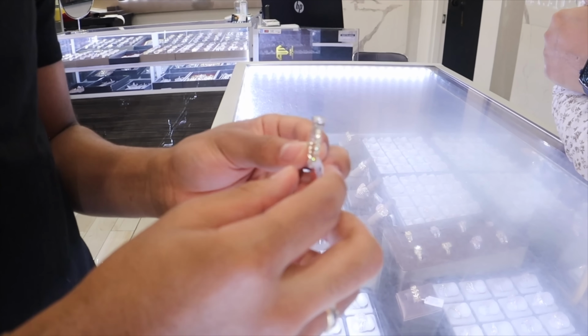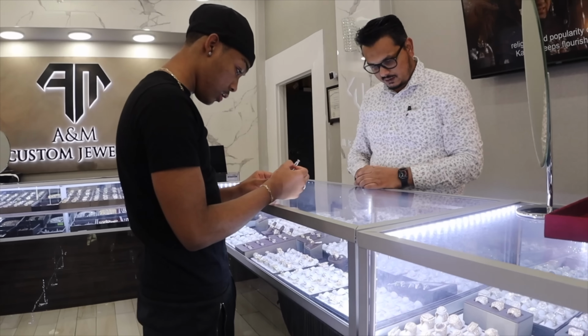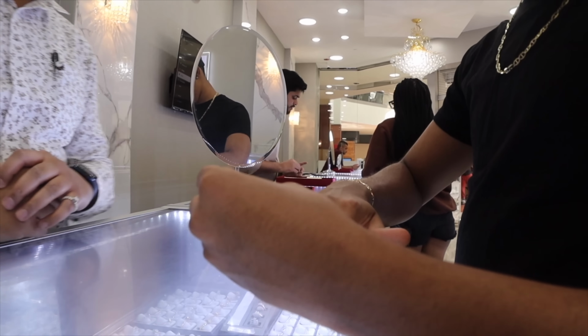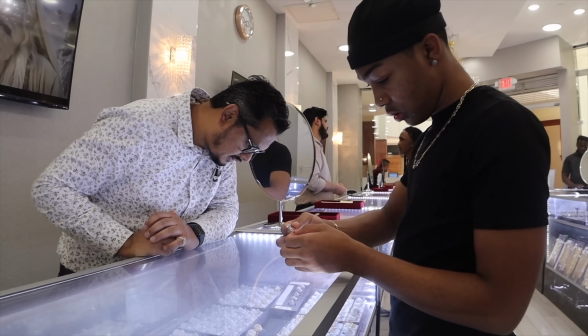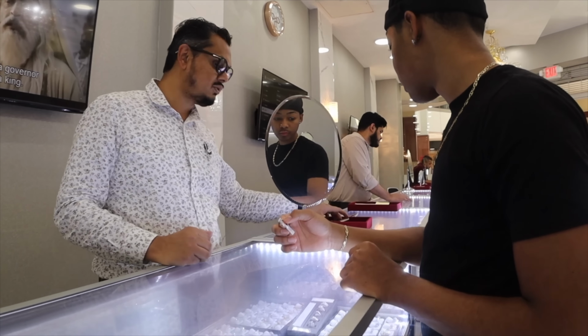Solitaires up there. You can see big diamonds, big pointers on it. That's nice. Something nice, something different. That's a big stone in there. You can see that. That's a big stone. You can see there's some design on the side as well. Make it look very unique, you know? Yeah, I like this one. That's clean. How much is this? Really, I don't know. For you, like, you know? Your price.